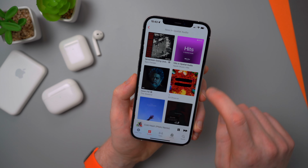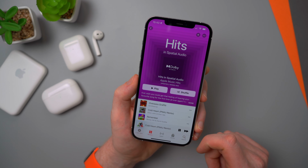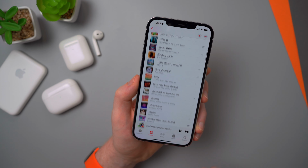Apple has a whole section on Apple Music of songs made for spatial audio that I definitely recommend checking out. I'll drop a link to the playlist below.